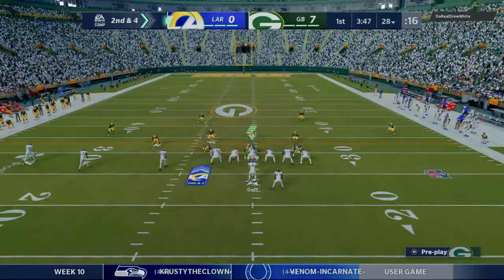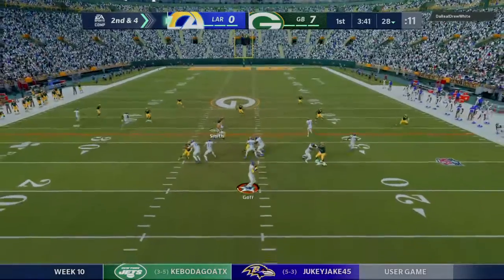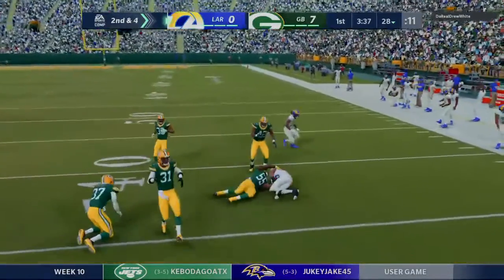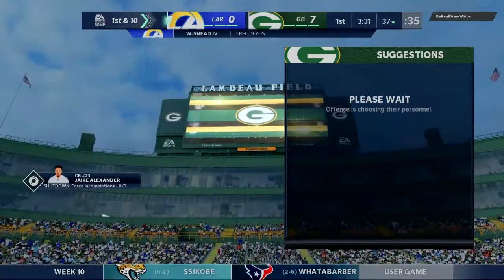Yeah, I think a lot of people think the coaching staff really gets on them, and that's how they motivate them. Most of these guys are self-motivated. They have a lot of pride in their performance. This pass into the arms of Snead, and he'll be brought down right around the 37. 9 yards to pick up there, and it's a 1st down.